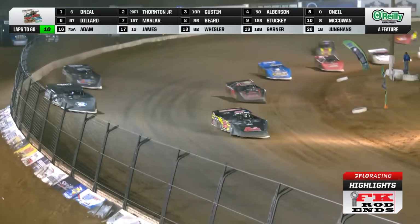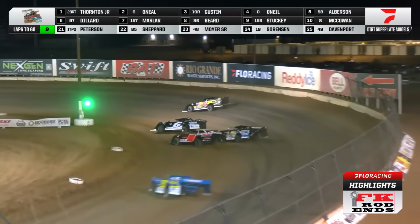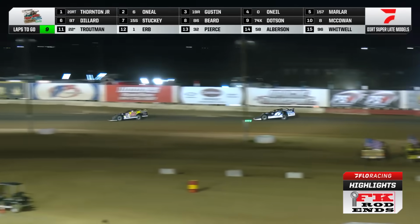He's coming on the inside of the racetrack. Ryan Gustin on the outside. 9 laps to go, and we need a PSG here. Look at Jake O'Neal down to the inside going for second. Look at Hudson O'Neal going for the lead. No, Jake goes around. Oh, no.